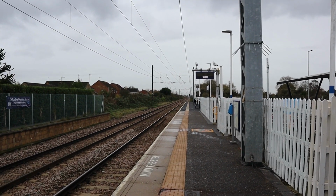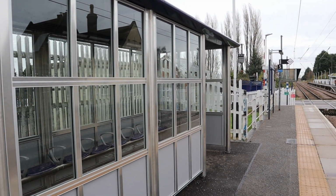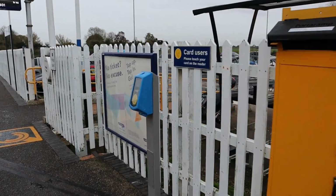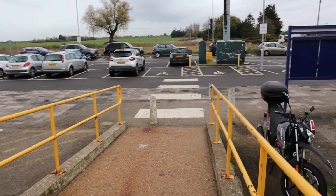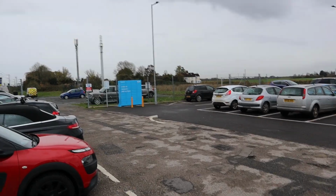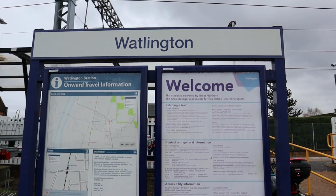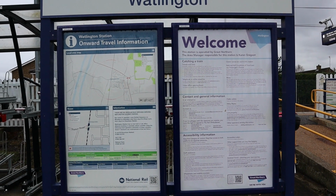By way of station features, there is not a lot here. It is an unstaffed station. You can see some benches, a dot matrix. On this platform we've got a lovely waiting shelter, and also a smart card reader and a help point. Out here is the car park, which has over there an Amazon box and also a lot of cycle storage. You have got the onwards travel information and general information about the station.